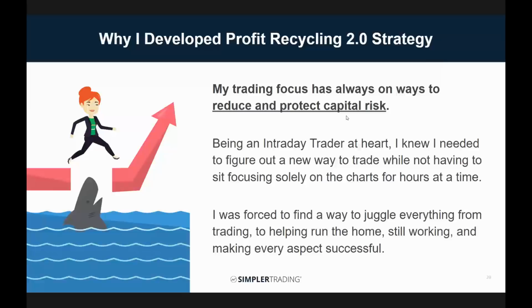So why did I develop the profit recycling 2.0 strategy? Well, my trading focus has always been on ways to reduce and protect capital risk. Being an intraday trader at heart, I knew I needed to figure out a new way to trade while not having to sit focusing solely on the charts for hours at a time. I was forced to find a way to juggle everything from trading to helping run the home and still working and making every aspect of my life successful.